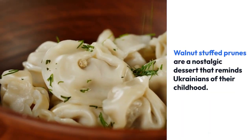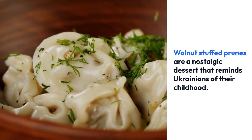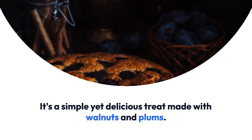Walnut-stuffed prunes are a nostalgic dessert that reminds Ukrainians of their childhood. It's a simple yet delicious treat made with walnuts and plums.